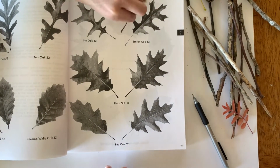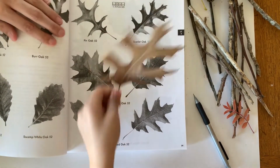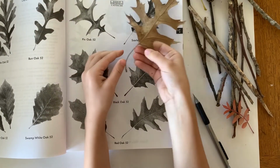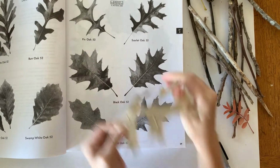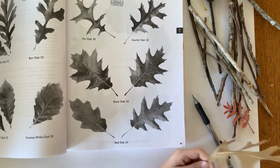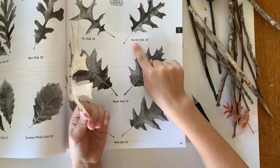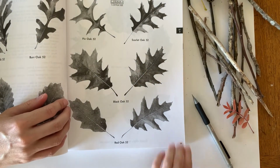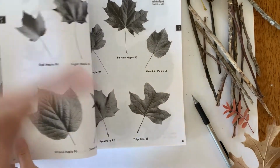Ooh. I think we're in the area with this one. This one looks just exactly like this. Almost. So it could be a scarlet oak? Yeah, it could be a scarlet oak. Scarlet oak. Good. Yeah.